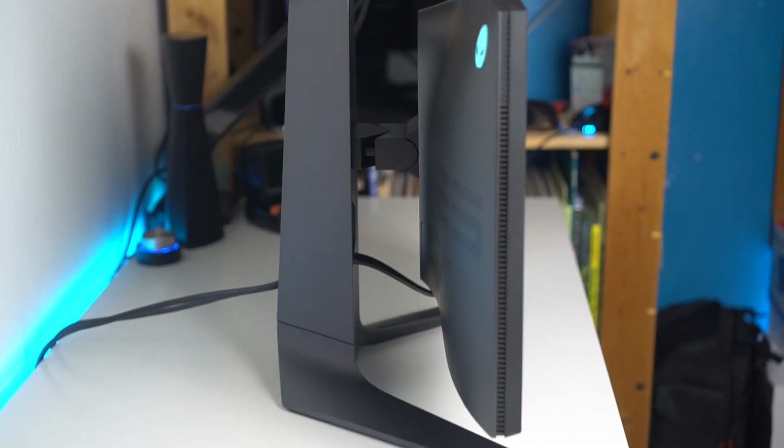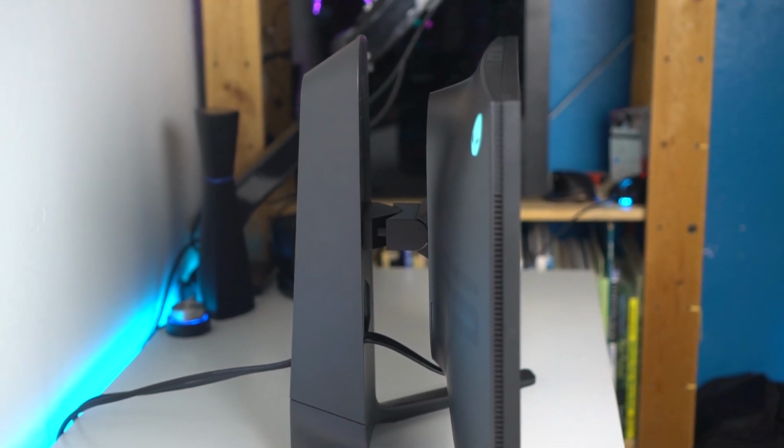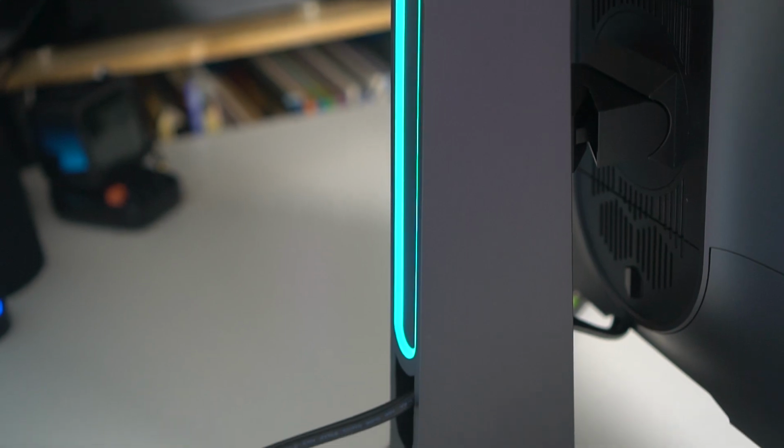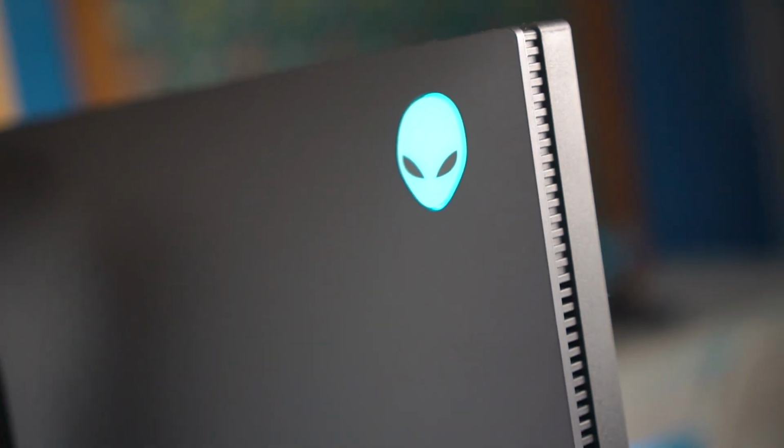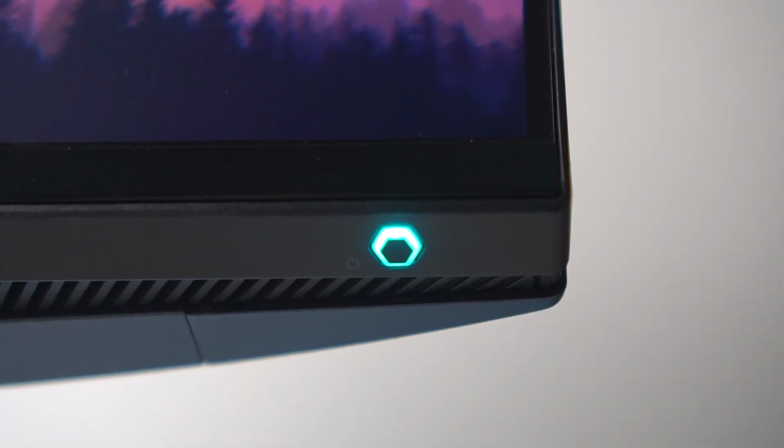And what I mean by that is there's no hotspots. The light is lit evenly along the ring. So you have 3 zones. First zone is on the back with that awesome ring. The second zone is the actual Alienware logo on the top right if you're looking at the back of it. And then the third one is the power button on the bottom.